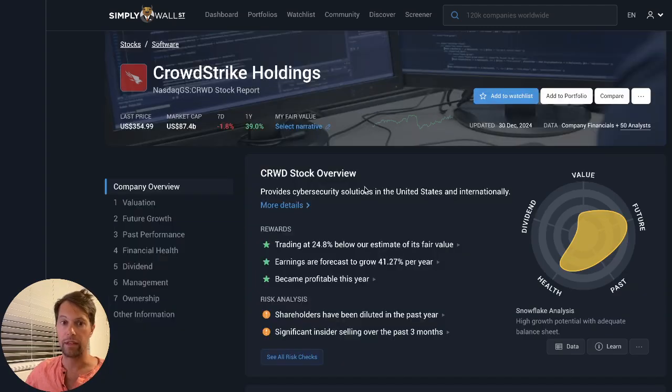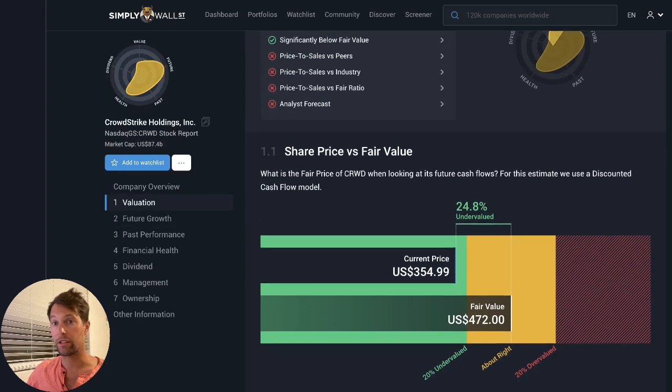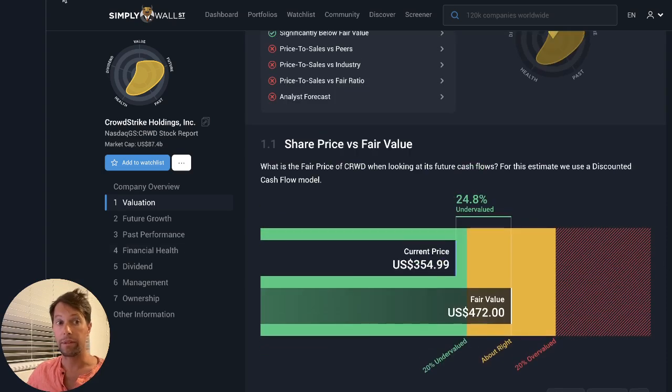Now, as you know, we already have our own valuation section here, and this is, like I said, unbiased. This is us looking at the data, and you can go and see our models, what drives this. This is unopinionated valuation, but now we're introducing opinion. This is not simply Wall Street's opinion, this is your opinion.